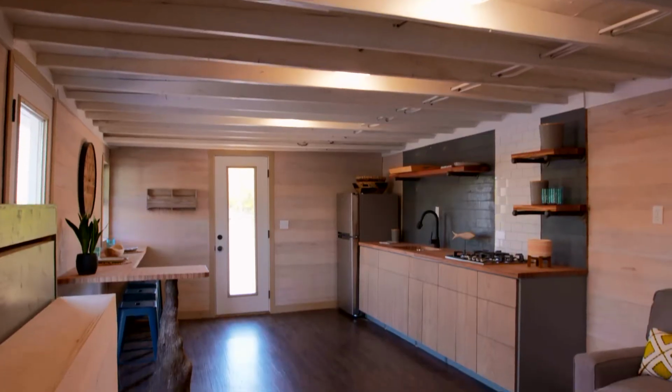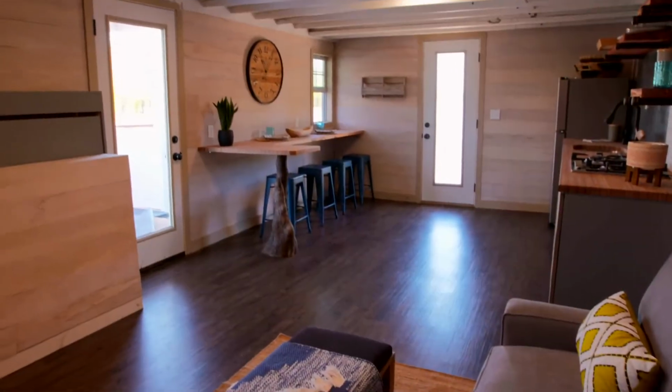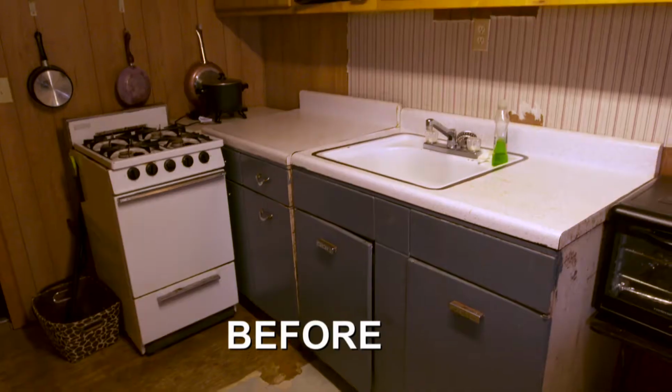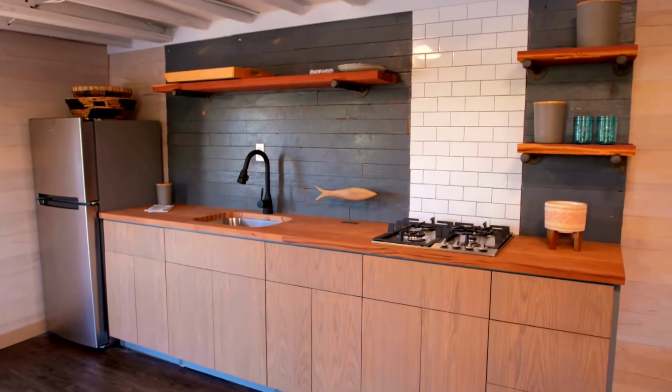Oh, it's really beautiful. I can't believe this is the same place. It doesn't look the same, does it? No. It is better than I ever could have imagined. I'm going to cry. Don't make me cry. It's really beautiful. Tons of counter space and tons of storage. Exactly what I asked for.